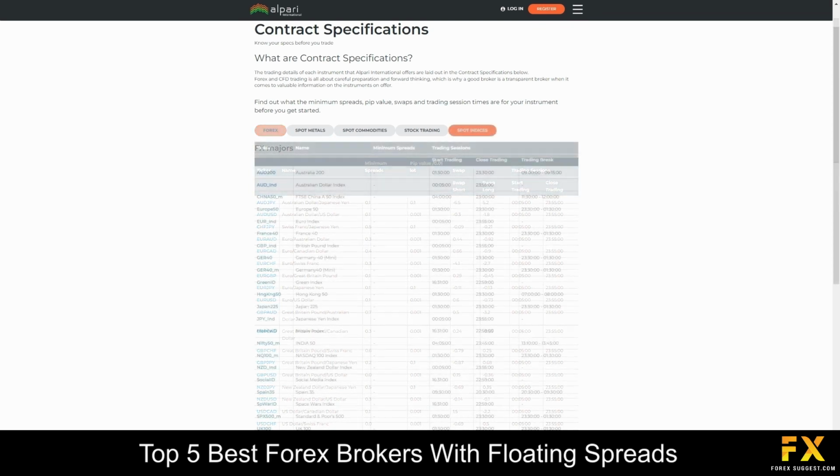With Alpari International, reduced negative slippage rates are guaranteed, and requote rates are incredibly low, even when the markets are volatile. Not only is Alpari a great option for beginners, but we would also recommend this broker if you are interested in copy trading, or if you would like to be a strategy manager for other traders.